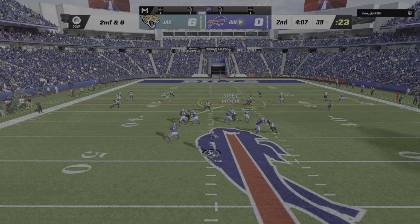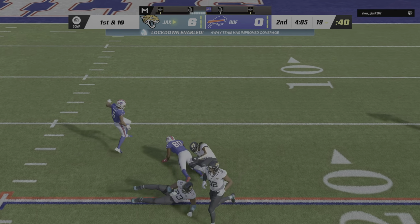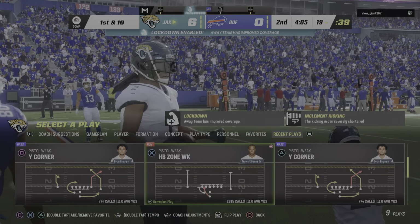On 2nd and 9, Allen. Oh, that's into double coverage and intercepted. Rayshon Jenkins picks it off.